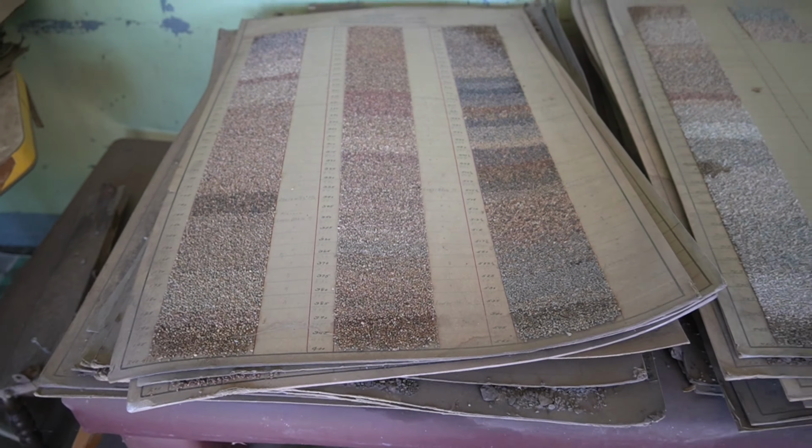A cabinet of those sample pages that they had. From the drill holes they did, they would grind up what they found and then put it onto these sheets with the depth that each one of the minerals was found. The amount of research that went into this was just stunning. Car sample, cut sample, and look at that, a cross book at the fissure.